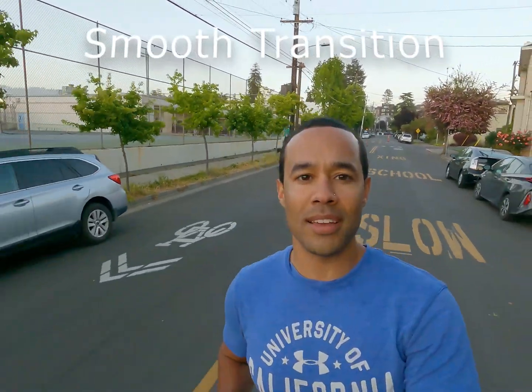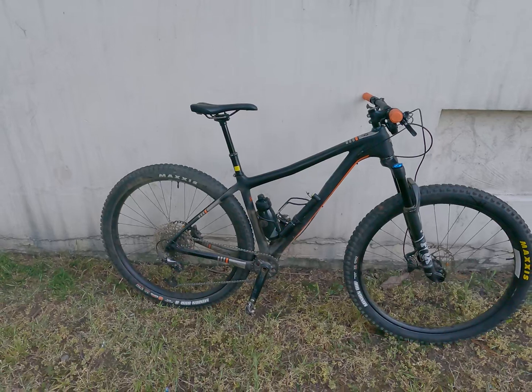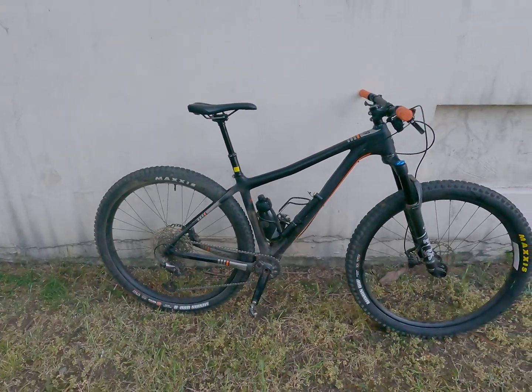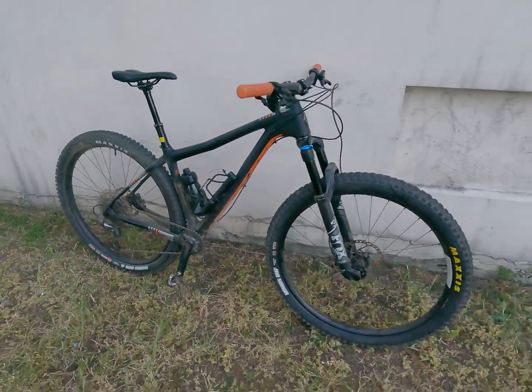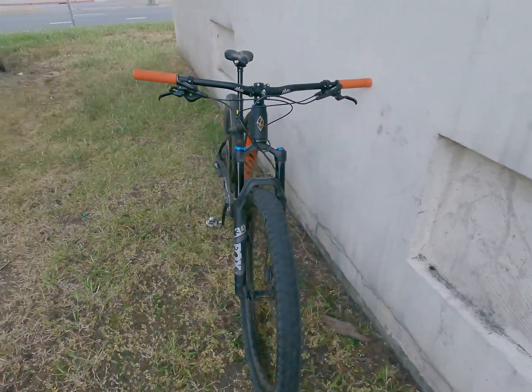Oh, hello. It's a beautiful day in the neighborhood. This is not my real accent, and this is a bike check. This is the bike that I'm going to be riding for the Leadville 100. This is the Ibis DV9. So this is Ibis's hardtail mountain bike.